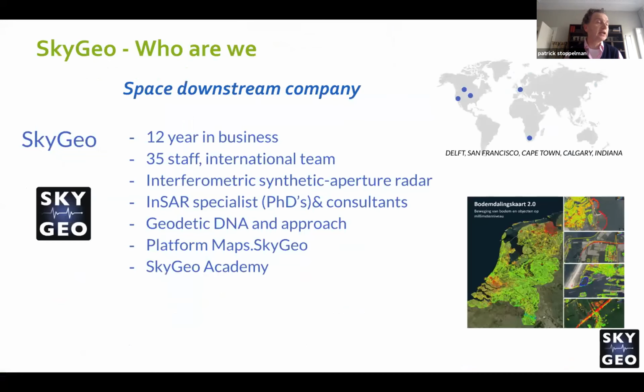So first of all, SkyGeo, who are we? SkyGeo is what you typically call a space downstream company. We are 12 years now in business, and we have 35 staff, a very international team. You can see on the globe on the right side where we are: in Europe, in South Africa, and in Canada and the US. So we do interferometric synthetic aperture radar, InSAR is the abbreviation. We have a bunch of InSAR specialists, PhDs, and other masters. We have consultants.